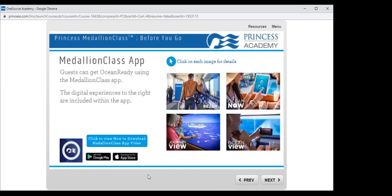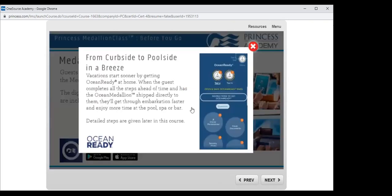Okay, got it. The app: guests can get ocean ready using the Medallion class app. Digital experiences to the right are included within the app. Ocean Ready, Ocean Now, Journey View. So we have to click on each. I don't think we need to watch the videos again, hopefully not, because it's the same ones we just watched, but click on it and see.